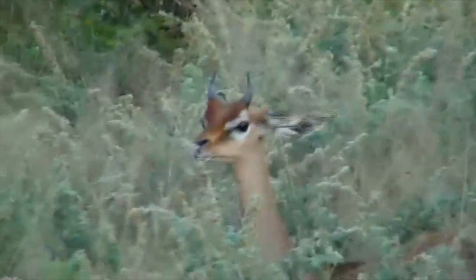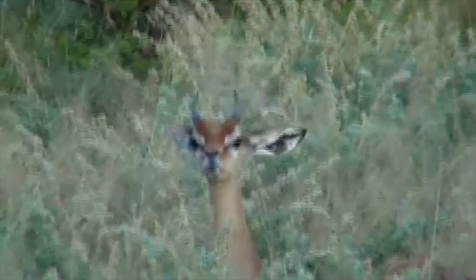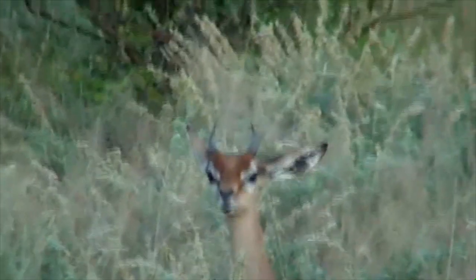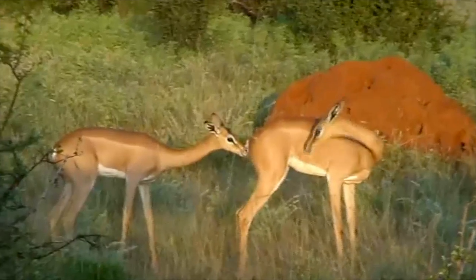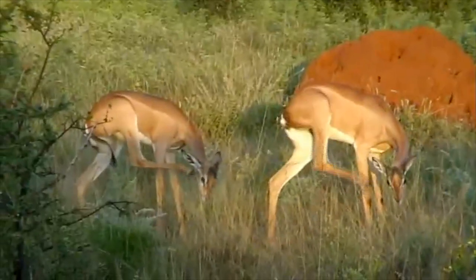Which one is it? It's the giraffe. Oh, it's the gerenuk. Yeah, or giraffe neck to gazelle. Oh, make a nice picture. He's posing. Having a scratch.